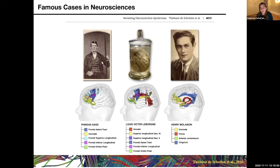articulate. And then we have patient HM, as he is known, on the right, who had a bilateral temporal lobe surgery, and he lost his memory. So here are the three famous cases that placed personality in the frontal lobe, language articulation in the frontal lobe, and memory in the temporal lobe.